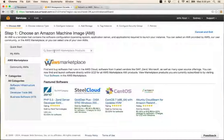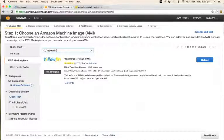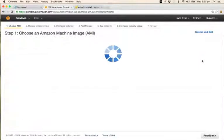In order for Yellowfin to get our product onto this, we had to go through some quite rigorous testing around security of the entire platform to make sure that everything was kosher there. All you need to do is go to that Amazon Web Services Marketplace and type in Yellowfin, and you can see here we've got the option that's come up. Getting started is very, very quick, and I'll show you the steps involved.